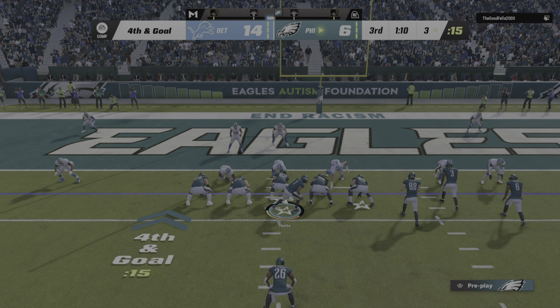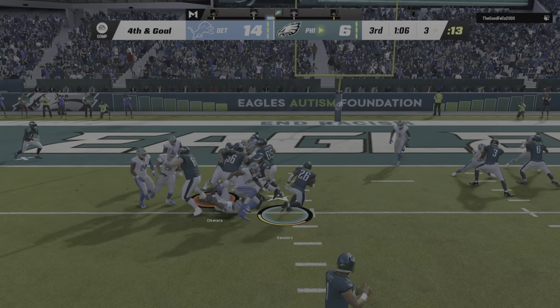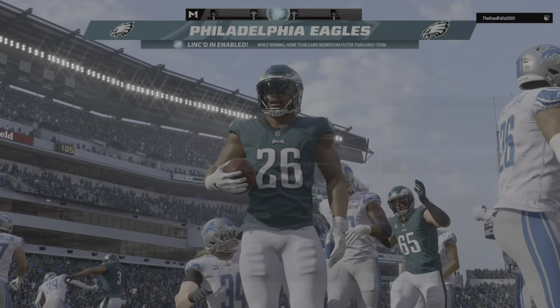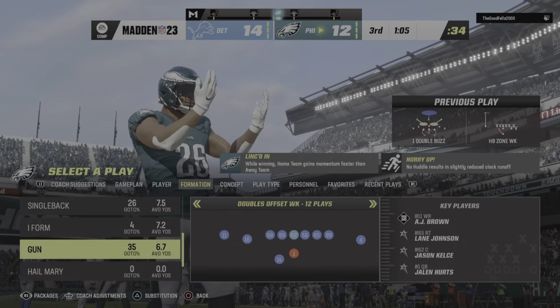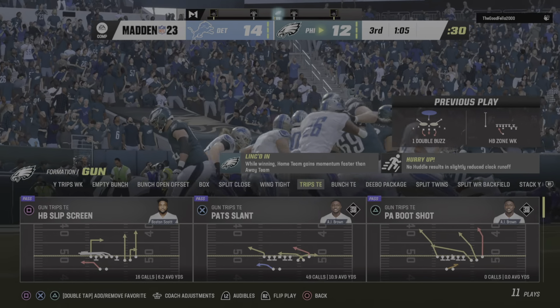Going for it with Sanders. And he's in. Touchdown, Eagles. Miles Sanders, a 3-yard touchdown run. And the Eagles' decision to go for it pays off with 6 points.